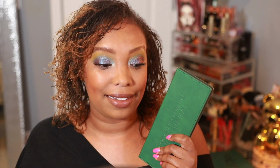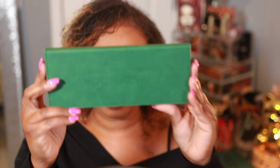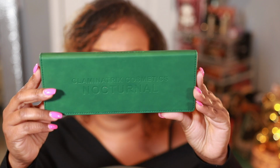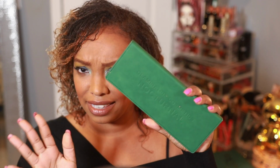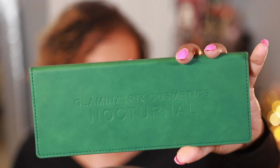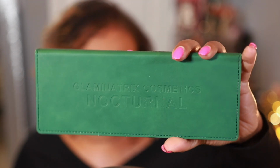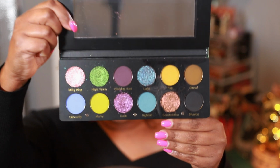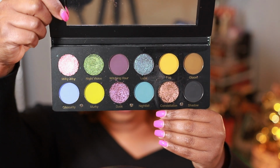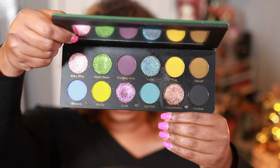I'm like, yes, I need this palette in my collection because honestly, it is gorgeous. And this is made of recyclable leather. So it is like a synthetic leather. It's not real leather. I think the color is great. If you look real closely, it's like stamped or an imprint in there for Glaminatrix Nocturnal. And it's a little different from what their brand usually does. And you open it up, has the mirror, and then we have this beautiful, beautiful color story.